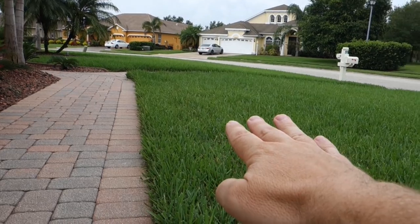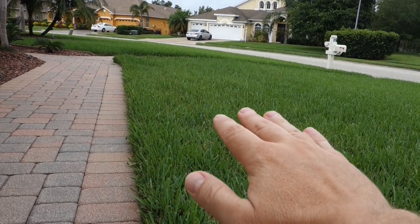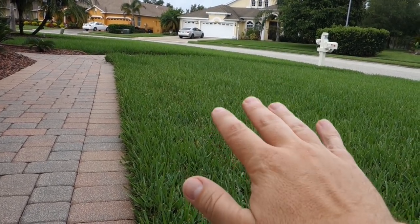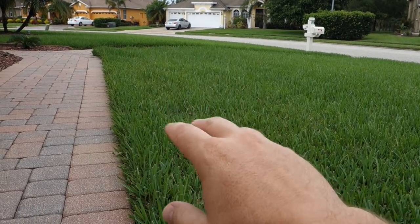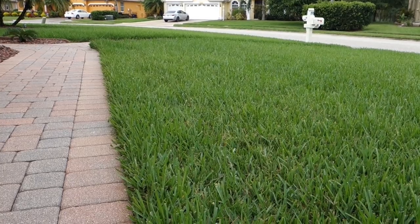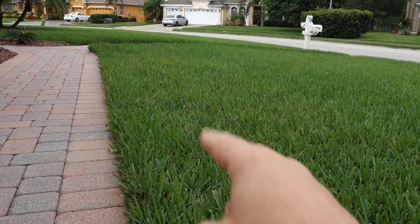So based on how tall this is, I am gonna have to go ahead and cut it wet. It's gonna be messy and it's gonna be ugly, but I don't have a choice. I cannot let this grow anymore. And with the tropical storm coming, it'll be a week before I can get back to it. So here we go, let's enjoy the wet mow.